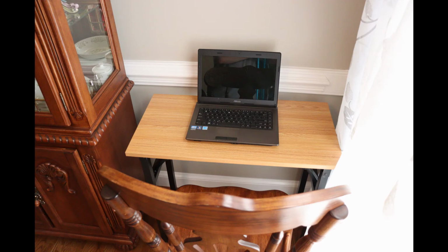Thank you to people that need for sending it, and I would highly recommend the purchase if you're in the market for a little mini fold out portable desk kind of situation.